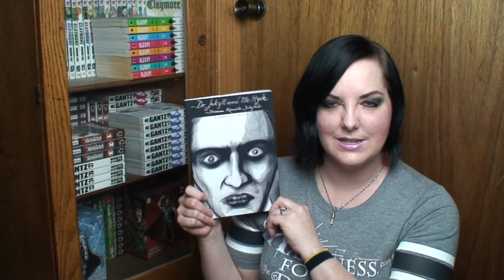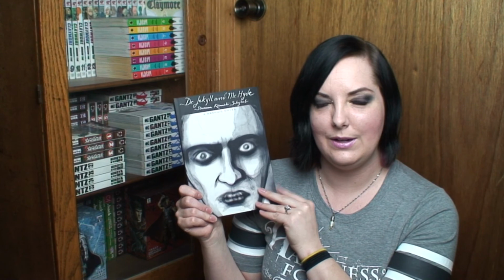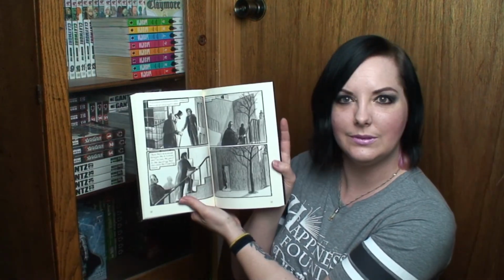I almost forgot, whenever I got the Book Outlet books that had The Program and everything in it, I also got Dr. Jekyll and Mr. Hyde, a graphic novel. This is going to be part of my February wrap-up, so if you'd like to hear my thoughts on this, then go check out my wrap-up. I will say that if you have not read the book, do not get this. Just a little warning. I mean, the pictures in it are really cool. But if you have not read the book, do not get this.